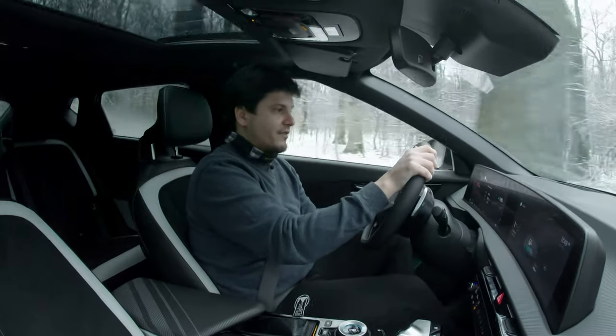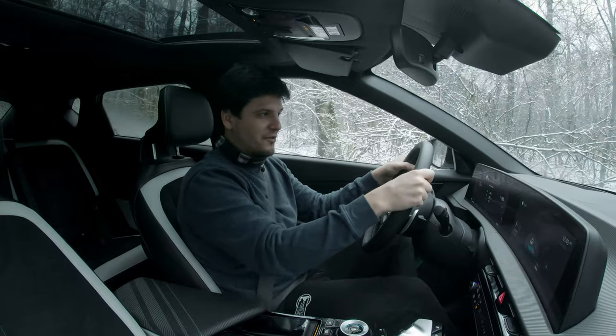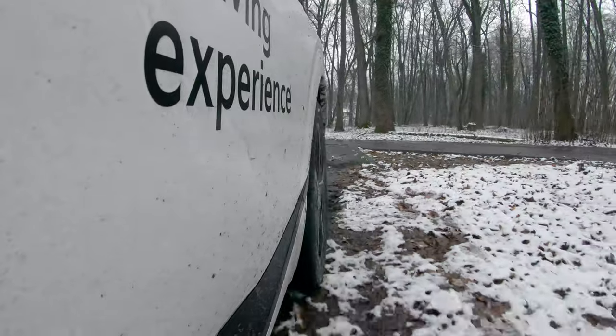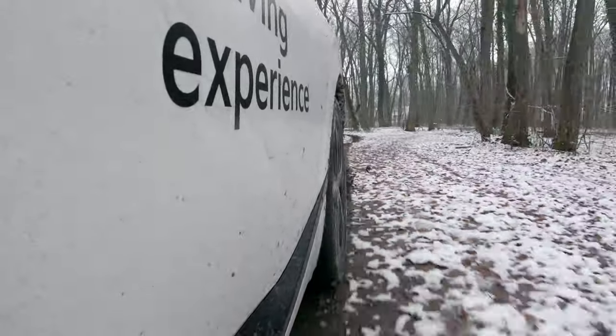So what have we drawn from this? Well, the Kia EV6 is fun both on and off-road, even with just rear-wheel drive, although any car could have driven this slightly snow-covered dirt road. Okay, I will find a nice place to stop and I'll show you the interior and draw the conclusions. I will begin with the driving position, which is quite high.